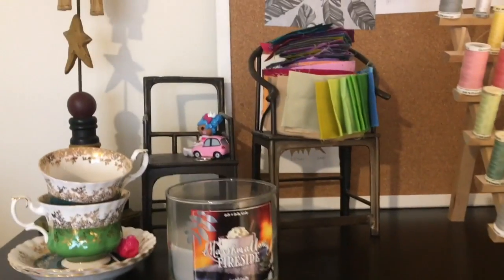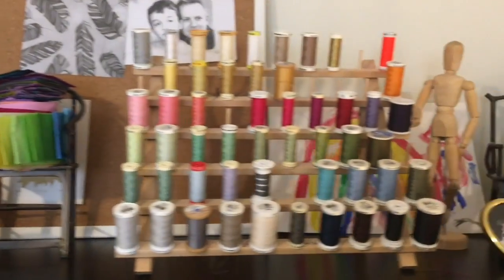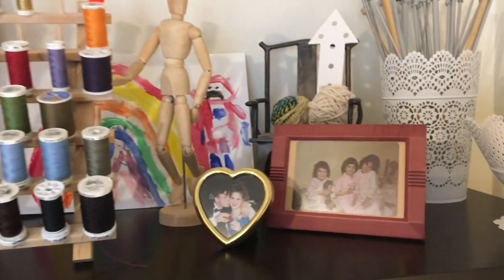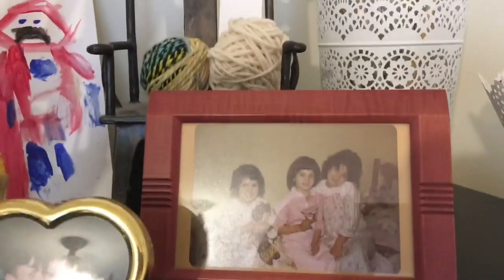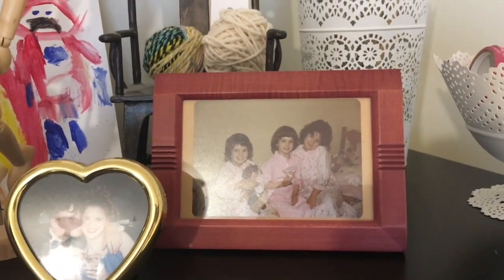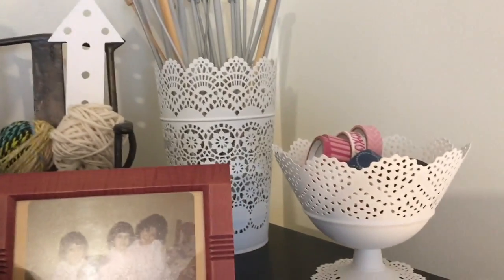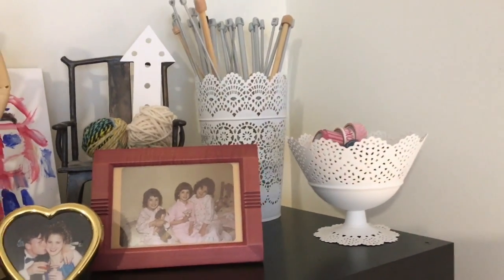I've got a jelly roll of fabrics up here, some thread, another painting in the background by one of my boys. Oh, and one of my favorite pictures. This is my sisters and I when we were little. Up here are some straight needles and a little container of washi tape.